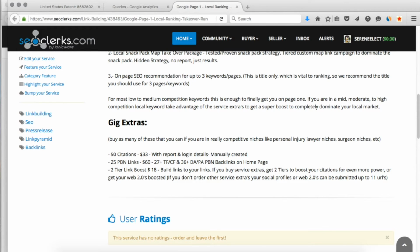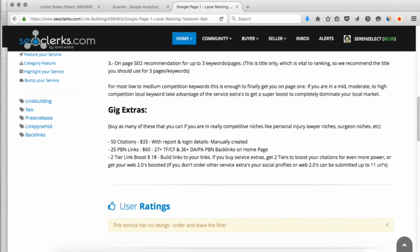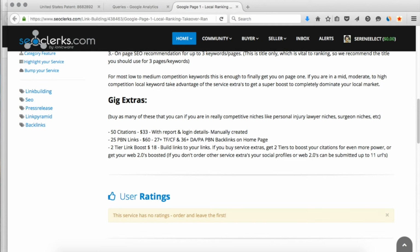50 citations, $33. You'll get the full report, login details. These are manually created. You can go in, you can change pictures, whatever you want to change. You get all the login details, you can do that. If you need some really, really strong authority, 25 PBN links, $60. Trust flow, 27 plus, citation flow, 27 plus, domain and page authority, 36 plus. Some of these are even higher than that, but that's the default, right? These are all homepage backlinks, 25 PBNs.